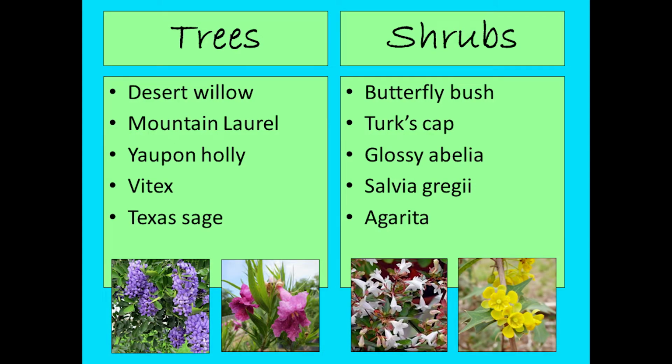Vitex is a great one. It's not a Texas native, but it's one that gives you so much flower in the heat of summer. And it's another one hummingbirds and butterflies both like, especially swallowtails. I always see swallowtails on the Vitex. And then a good old Texas sage. I mean, you can't beat that.